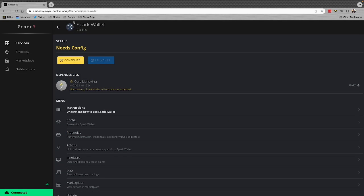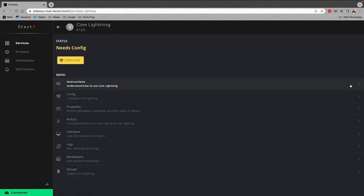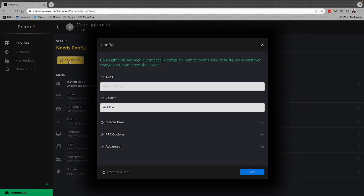Let's imagine I downloaded Spark Wallet or any other application from the Start9 marketplace. And it says, hey, it needs configuration. And it says, look, it's got dependencies. And so it says, hey, Core Lightning, it's not running. Spark Wallet will not work as expected. So I can click on this and it takes me to my Core Lightning, which I've already downloaded, or it will in turn take you to where to download it. So now I can go ahead, and this one, it just says, hey, you just need to configure it. So I'm going to hit configure.